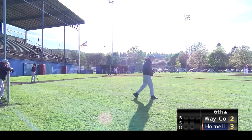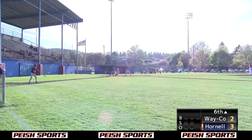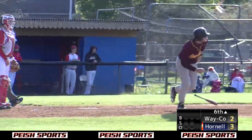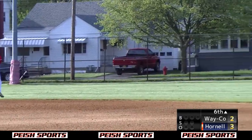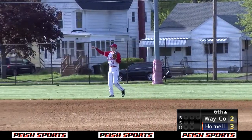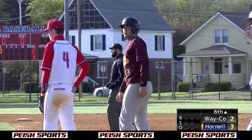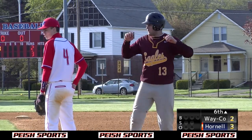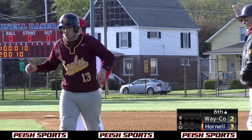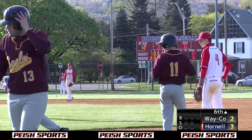Welcome back. Top of the 6th. 3-2 Hornell. Ethan Briggs starts off, 1 pitch, 1 hit. He gets to first. Timeout. He's going to have someone run in for him. Number 11, J.J. Smith.